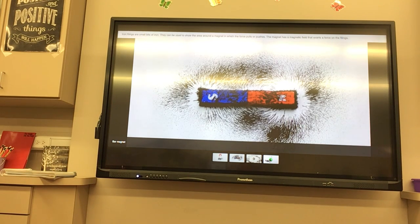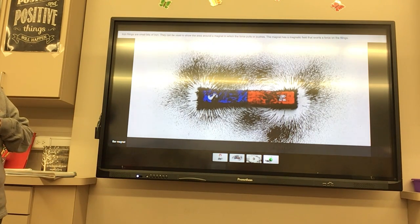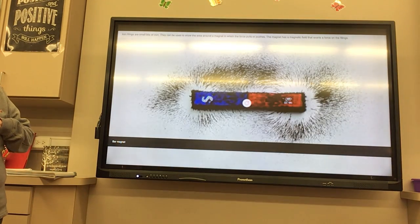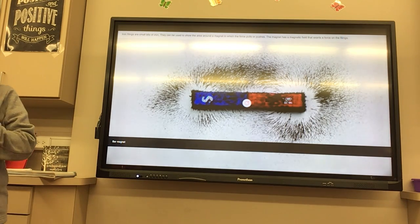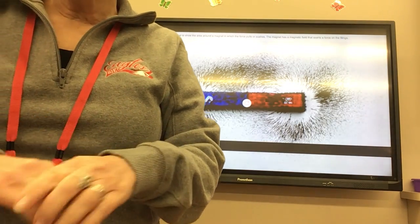If you looked at the magnet from the side, you would see that some of the filings are even sticking up above the bar magnet. The magnetic field extends in all directions from the North Pole, wrapping back. Okay, so isn't that interesting, boys and girls? Okay, so we're going to stop now and we'll finish next time.